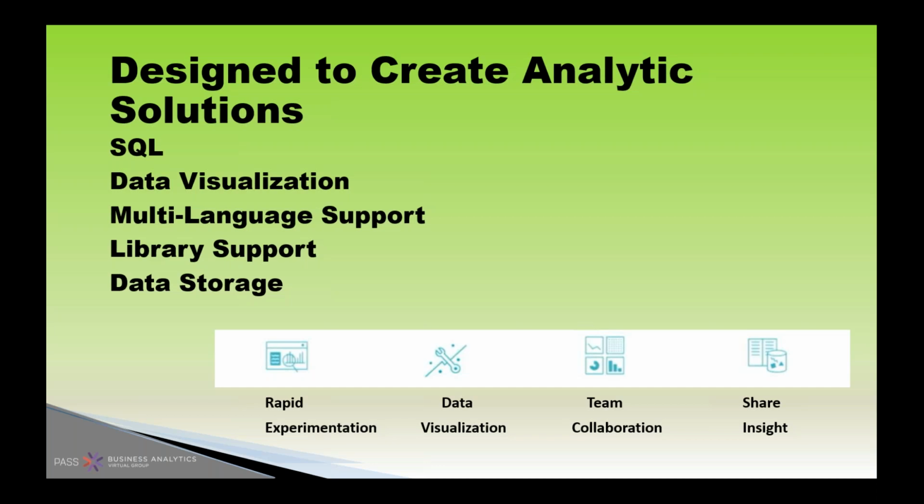The libraries that support these are important, and also where you're going to be putting your data. So these are all common components and challenges that you have to analyze when you're looking at any machine learning or analytic solution. And Databricks is designed to handle all of these components because you can write SQL, it handles data visualization, it can handle multiple languages, and it has the ability for you to add any R, Python or Scala library that you choose. You're not limited by what's loaded there.